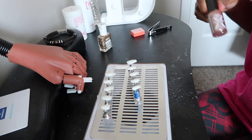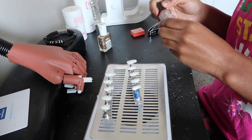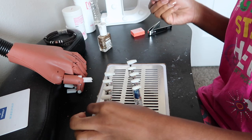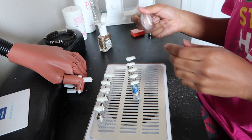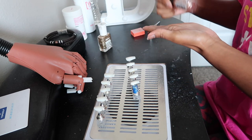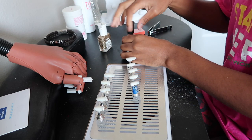So this is regular nail polish. This is not gel polish, so it will dry how it normally dries. I normally work with gel polish. I love gel polish, but I just told my mom to give me whatever nail polish she had, and this is what she gave me, and this is what we're working with. And Sally Hansen's is a very good brand.